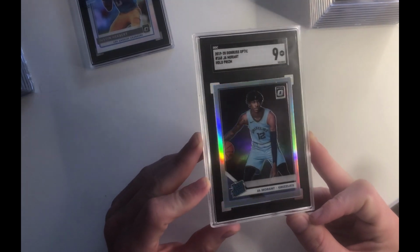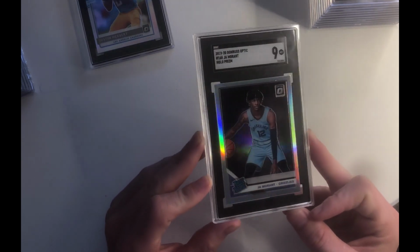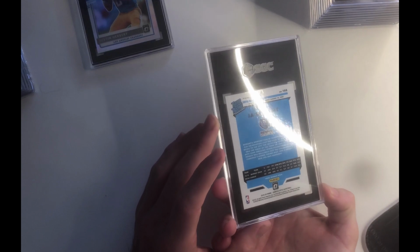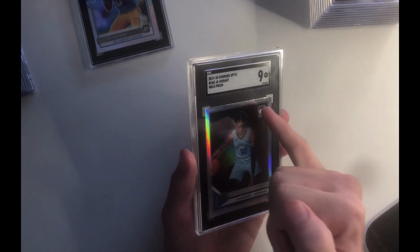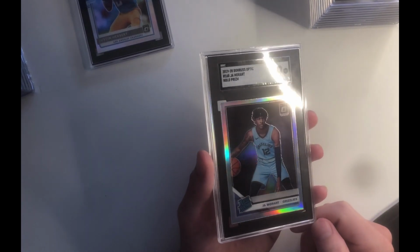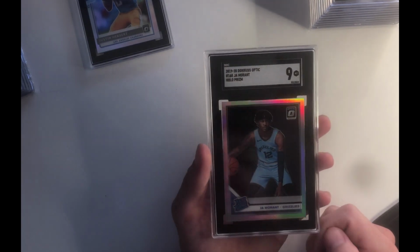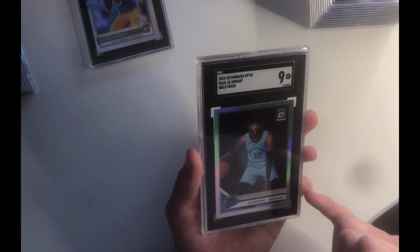So Ja Morant, Optic Holo. He's had a really good start so far, at least in the play-in game, and looking to see what he can do in the playoffs. This one has a little dimple. So it's clear SGC does knock dimples. Not every grader from every company will knock dimples, but it's clear SGC does.